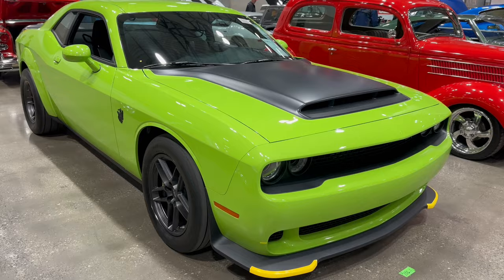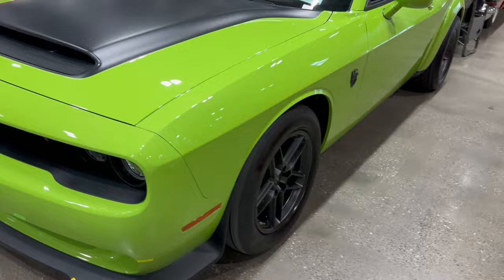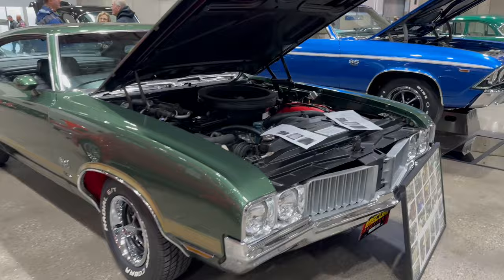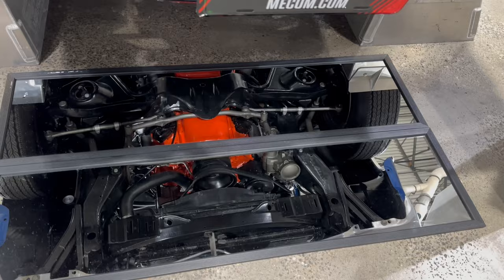Late model muscle, the Dodge Demon, an iconic car when it comes to late model performance. These things are just awesome. Ford Street Rod, 442 W30. Something interesting about these Oldsmobiles, the red fender wells. Those were stock, those are correct. 69 Chevelle, mirrors under this one, showing off the detail in this build.